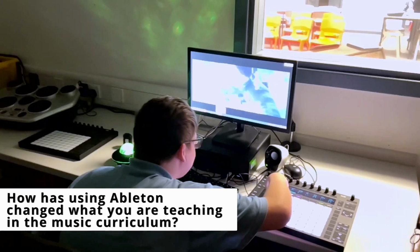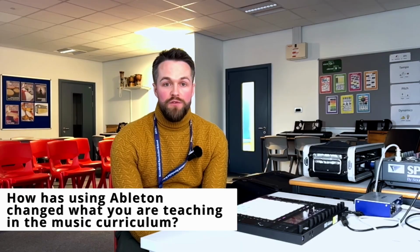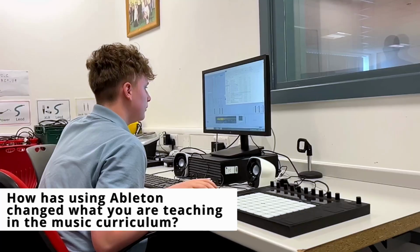It's really good for composing, it's really good for songwriting. They can learn how to layer different instruments. Also, it's an alternative instrument for some of our GCSE students who are doing an accreditation, so they might want to choose that as their instrument.